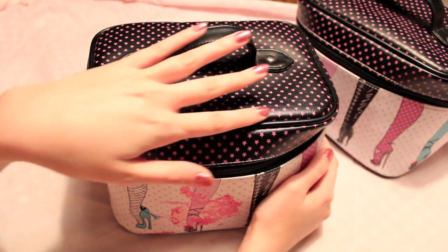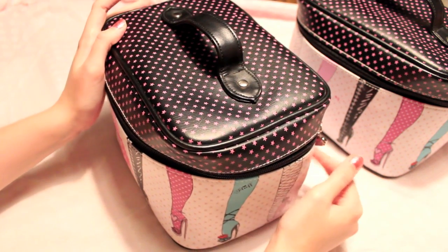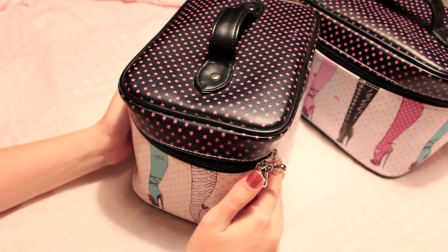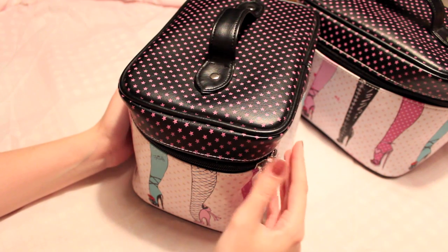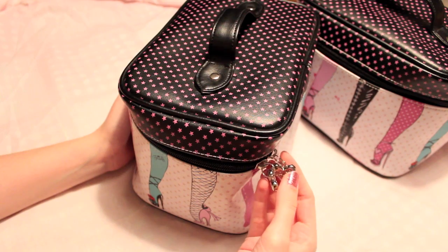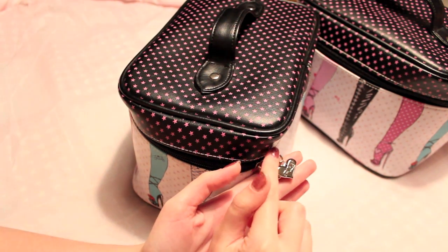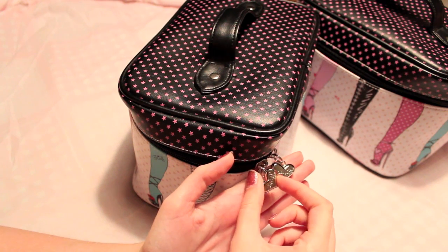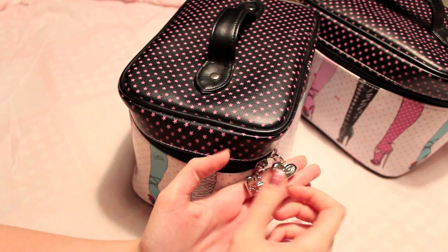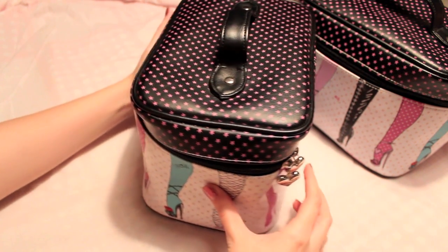The pattern is stars on the top, and there are shoes all along here. These bags weren't particularly expensive, but they are made extremely well. Even the charms on the zipper are not plastic coated in metal, they're completely metal, as you can hear. Very heavy, very beautiful. I was really pleased to find these.